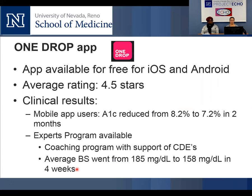Okay, well, there we go. So now we have a newer app, which is called One Drop. It is available for free for Apple and Android devices. It has a rating of 4.5 stars, but it's only been out for a short time period, so I wouldn't be surprised if we see this go up because, not to bias everybody, but I really like this one. This one was really fun, and I'll show you some screenshots here in a second.